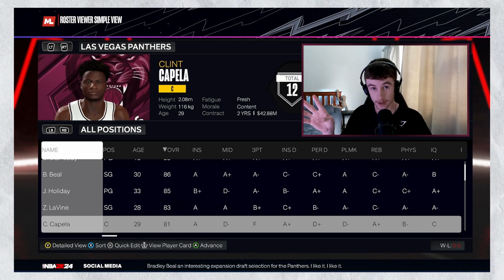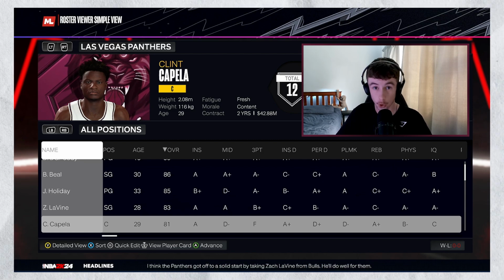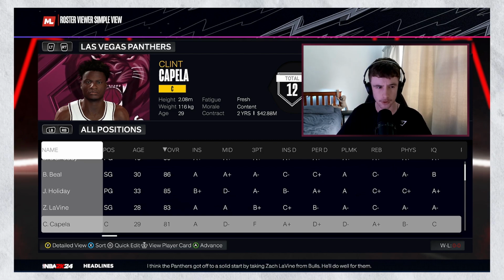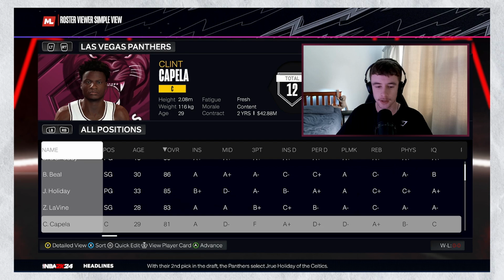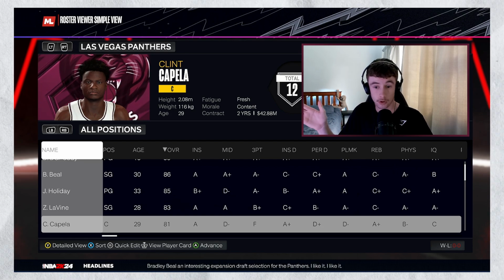The number four pick I did choose is Capella. He is our big center. He is 2.08 meters tall, so he's a fairly big guy. He's probably not the tallest in the league when it comes to centers, but he's still 81 overall. Pretty good in my eyes. I think he'll suit the role fairly well.